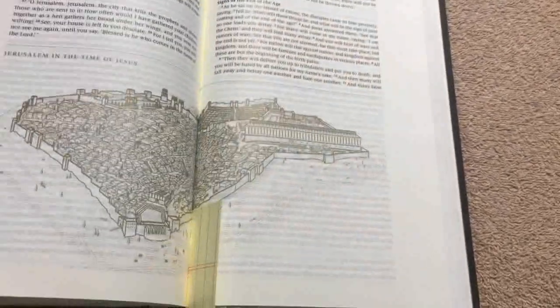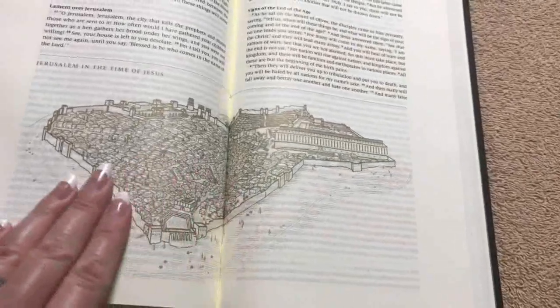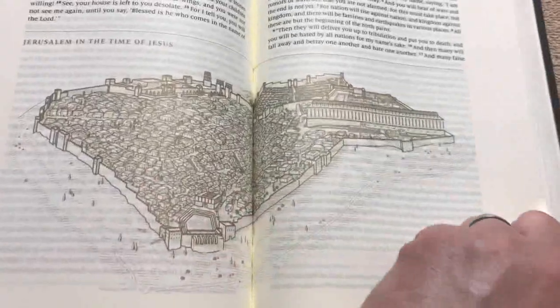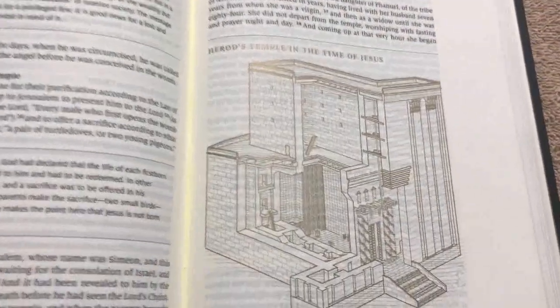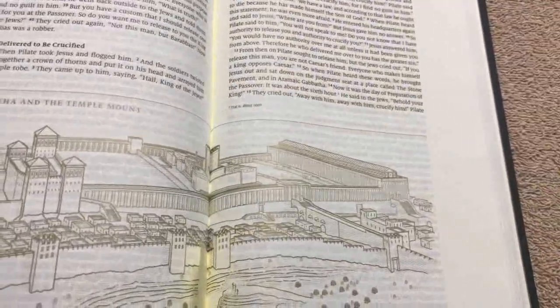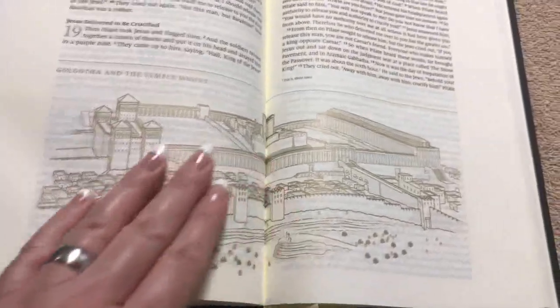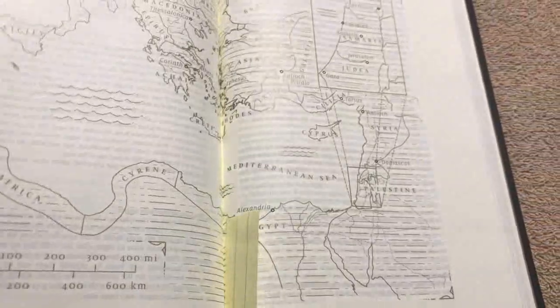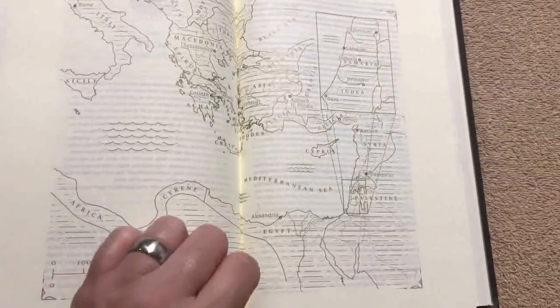Now there is a lot more illustrations in the New Testament than there is in the Old. You've seen that we only saw a couple of them in the Old Testament. So I'm going to show you the ones that are in the New. And I'm not sure if I bookmarked them all or not, because they are a little bit harder to find because they're a little bit more subtle in the gold. But I have enjoyed the notes that I've seen in here. I didn't really notice anything unusual or anything strange at all within this Bible. So we've got an artist rendition of the tomb of Jesus, so that's really neat. But a really pretty Bible.